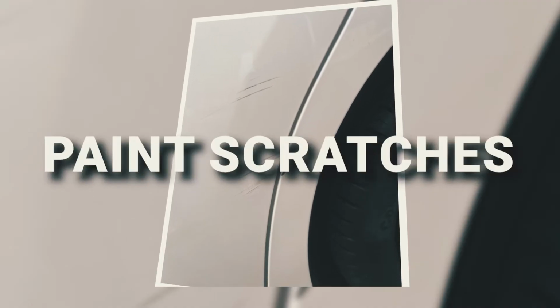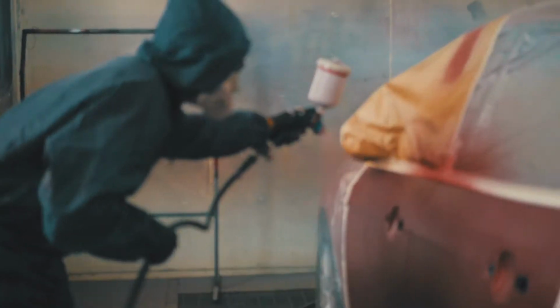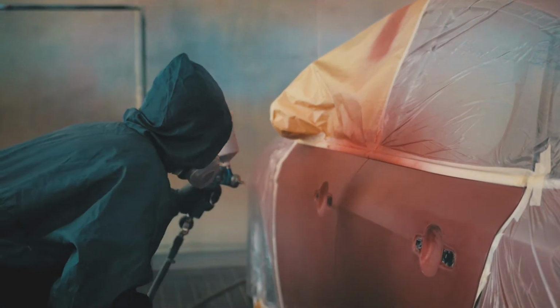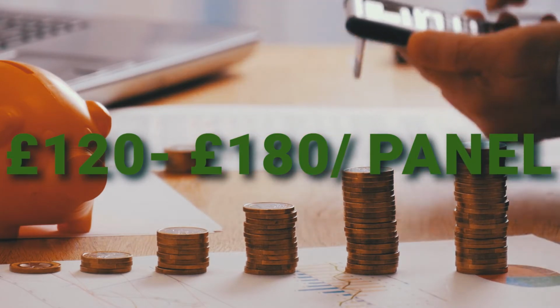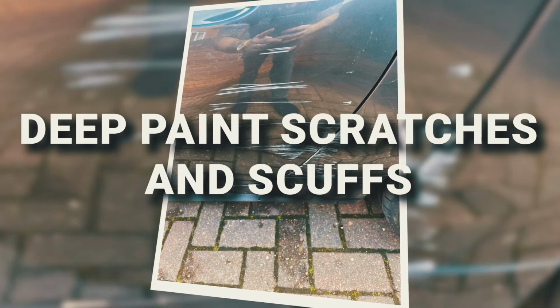Paint scratches. Deeper than just the clear coat, these scratches take some paint with them. No matter the size of the scratch, once the paint is off, the entire layer needs to be repainted. That typically takes the cost to anywhere between £120 and £180 per panel, and the time to 2 to 3 hours.